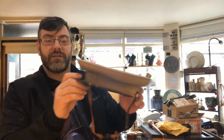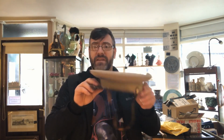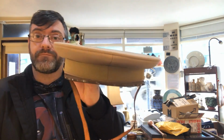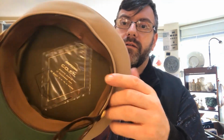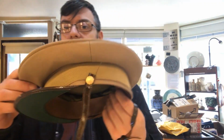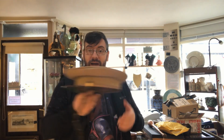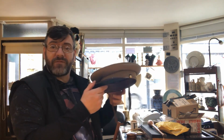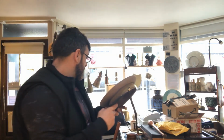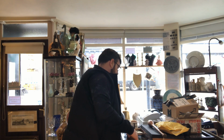We have an Italian officer's peak cap. I think it's a peak cap, they call them, but it's an Italian officer's cap. There we go. Really nice condition. Again, £1. And again, you're looking at similar sort of money, £25, somewhere around there. So if it all goes like this, I'm on an absolute stormer of a day.